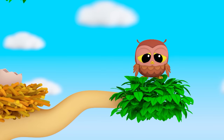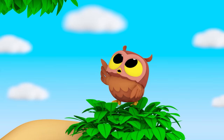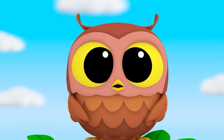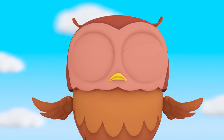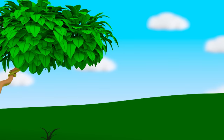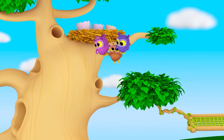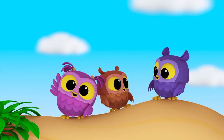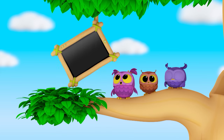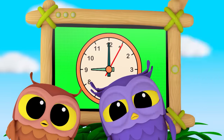Hey, Wuzz! What are you up to today, little owl? Ah, nice. You're practicing your flying. Good luck. Don't worry, you'll get it soon, Wuzz. Be careful, Wuzz. You're falling. A trampoline. Good idea. Nice catch, Hoot and Scoot. Hoot? Scoot? What is it?